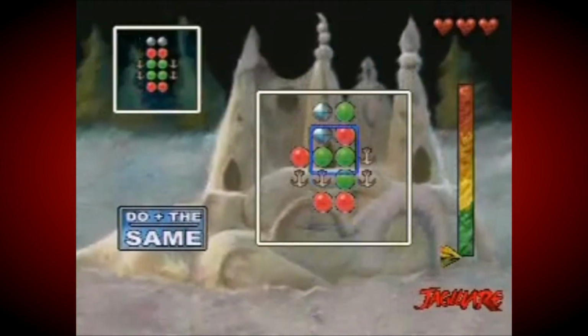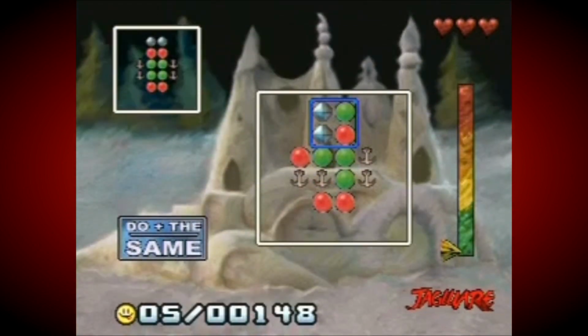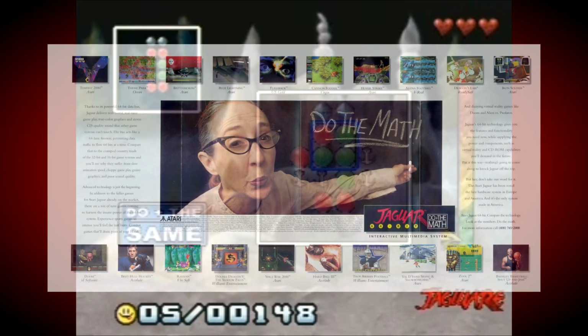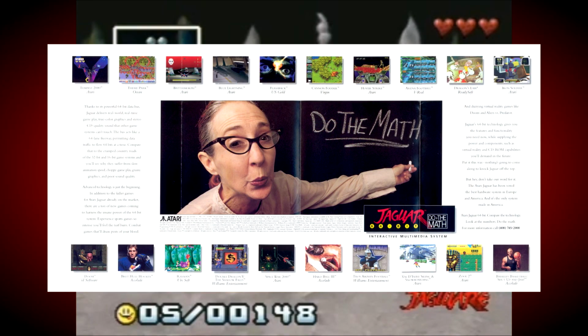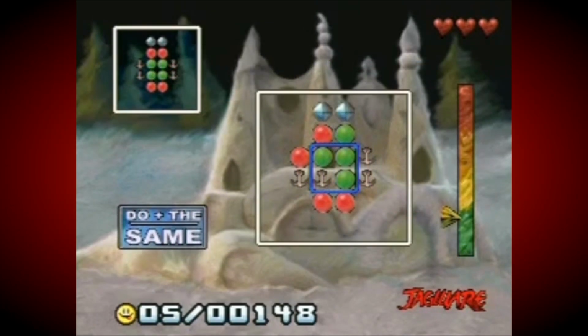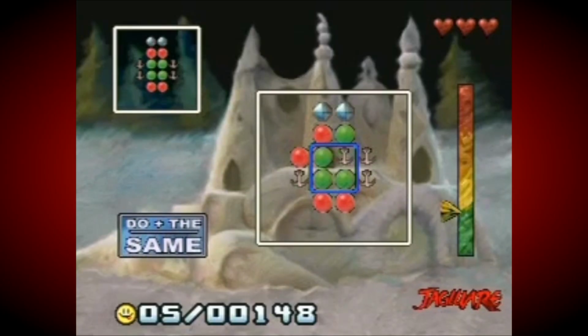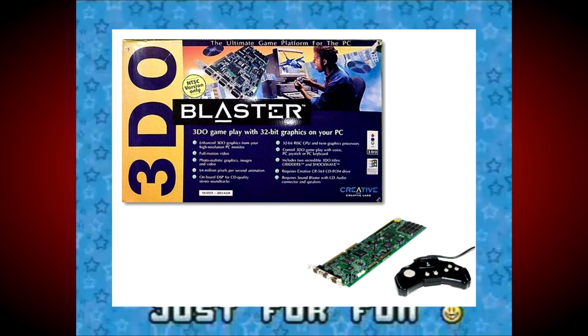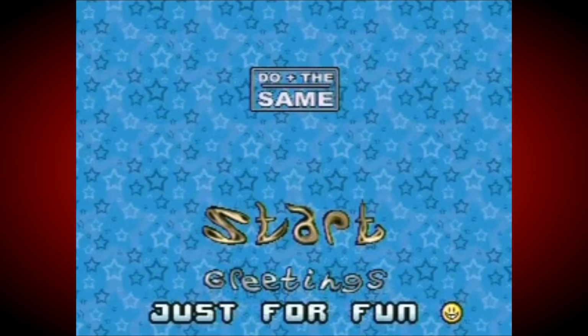It's unclear if the product even reached the prototype phase, but it's likely that it was cancelled pretty early, as it soon became clear the Jaguar was struggling in the market and the high cost of selling such a device would have made it rather unattractive. Interestingly, very similar devices were developed that allowed PC owners to play both Philips CDI and 3DO games on their computers too, with the latter being released as the Creative Labs 3DO Blaster.